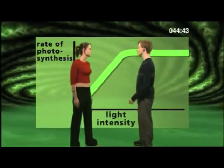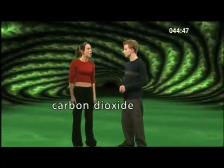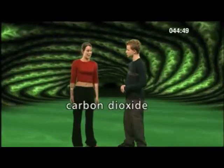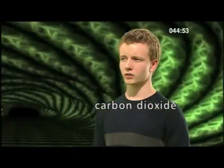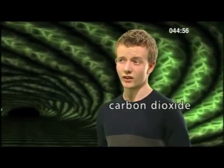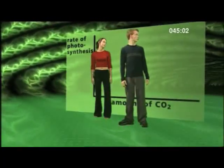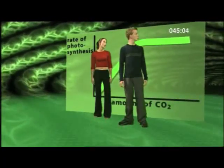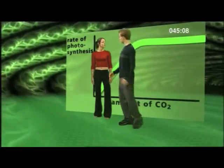Okay, so what about the second limiting factor? The second variable is carbon dioxide. Whilst water is usually readily available, there's very little carbon dioxide in the air at the best of times. So does the rate of photosynthesis increase with the amount of carbon dioxide available? Yes, and if we look at our carbon dioxide graph, we can see that there is also an optimum rate of photosynthesis with carbon dioxide.